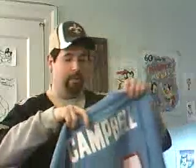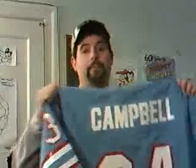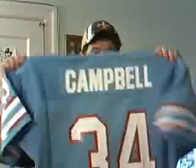And of course, heavily screen printed numbers, letters, and the stripes. I mean, this is a really cool jersey. I know some of you guys have the Warren Moon jersey with the stitched letters and all, and that's a really nice one too, a classic. But this is probably one of my favorite Houston Oilers jerseys of all time. Not only because it's a screen print, but because of who it is.